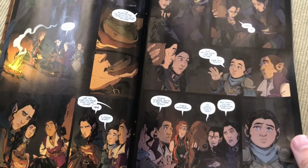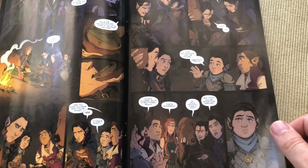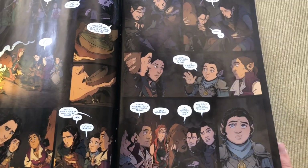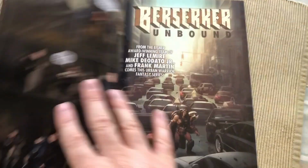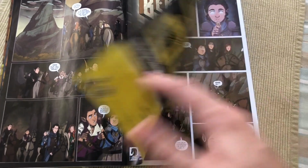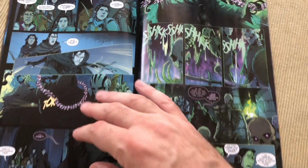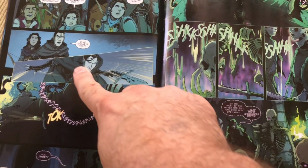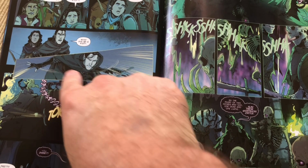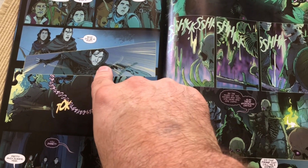I like the inks on this too, I have to say. Again, it's more of a traditional style. If I had to fault anything, definitely pencils, because just the composition is kind of meh. So here, even here, he's throwing these daggers, but he should have like an arm.